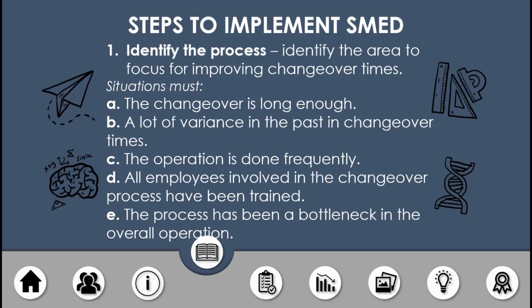Next, all employees involved in the changeover process have been trained, and of course, dapat they have buy-in for the change. Then, the process must be a bottleneck in the overall operation. So, changes will have immediate impact. Bottleneck meaning the workloads arrive too quickly for the production process to handle. Itong bottleneck na ito, isa siyang problem sa company.